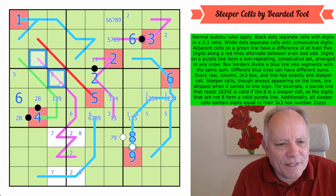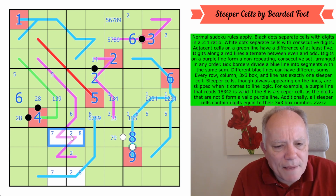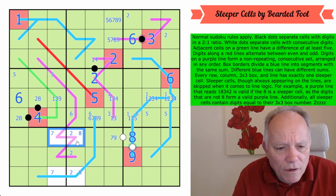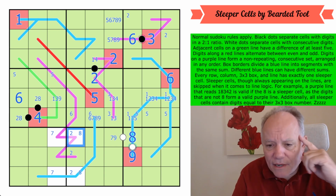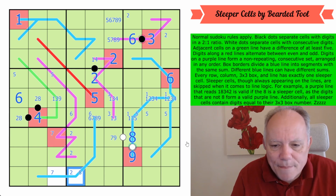This crazy line, it's just not telling. Okay, the sleeper. There. No, the sleeper could be an 8 on this line. No. There's an 8 looking at that cell. Right, so that's not the sleeper 8. There we go. That's just sleeper Sudoku.